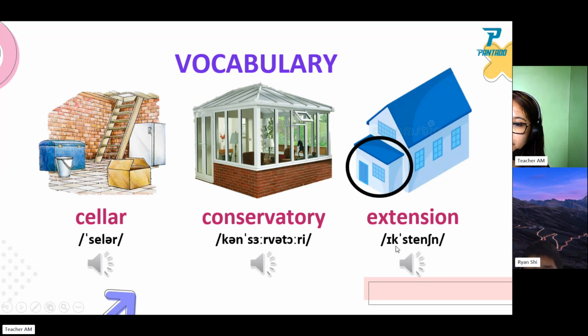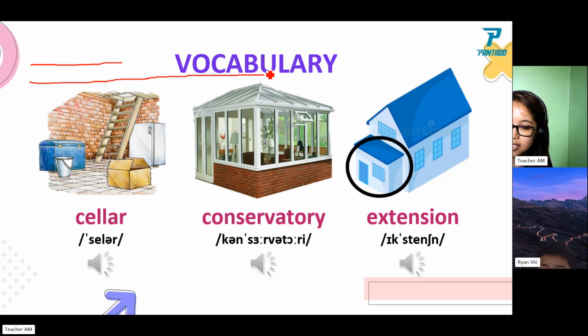Okay, now next we have here, extension. Extension. What does extension mean? Okay, so when we say extension, it is another part of the house, but not the main house, because it is an extension. Let's just say that you've extended your house. That means your house has wider space than the original house. For example, I'm gonna make a line. This is an original line. If I want to have an extension of that line, that means I'm gonna make it longer. This is extension. Oh, so the extension is like a warehouse.